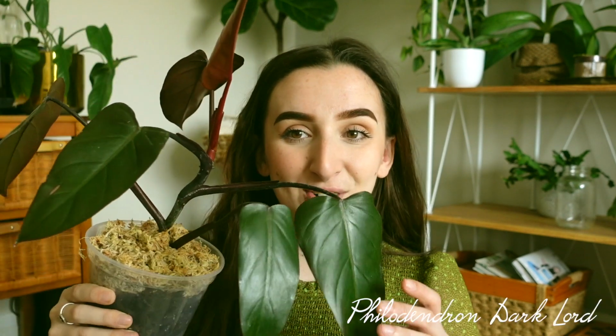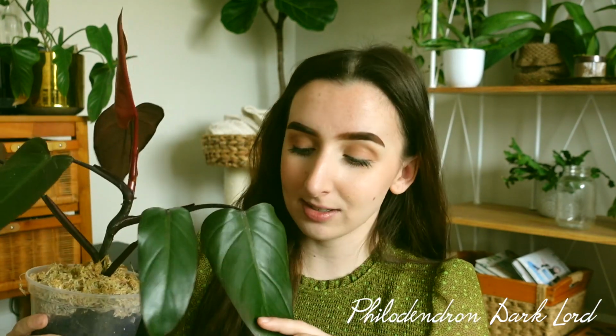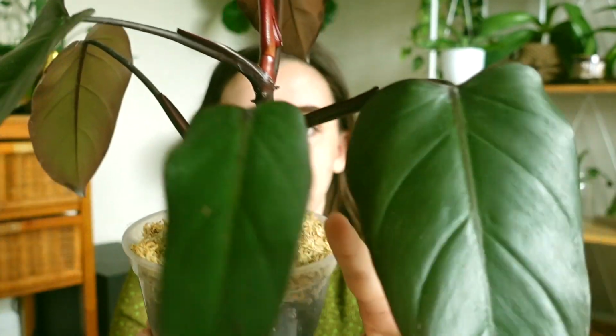So the first plant that I want to talk about is this Philodendron Dark Lord. This is a plant that I only recently purchased, and I've had it for about 3 weeks now. It is currently in my plant room, sitting on my dresser. This one is actually getting very low light compared to the rest of my plants because it sits in a room about 10 feet away from a northeast facing window. I'm also not supplementing this plant at all with any grow lights, so it is really a trooper.